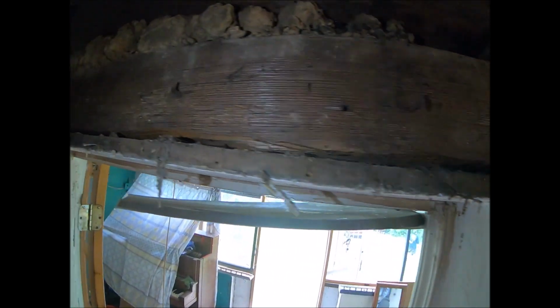So here's something else that I wanted to show too. These are the original logs. There's the chinking material. And there's your original doorway. So this is a whole lot cleaner from whenever we first came in here. I'm super glad about that.